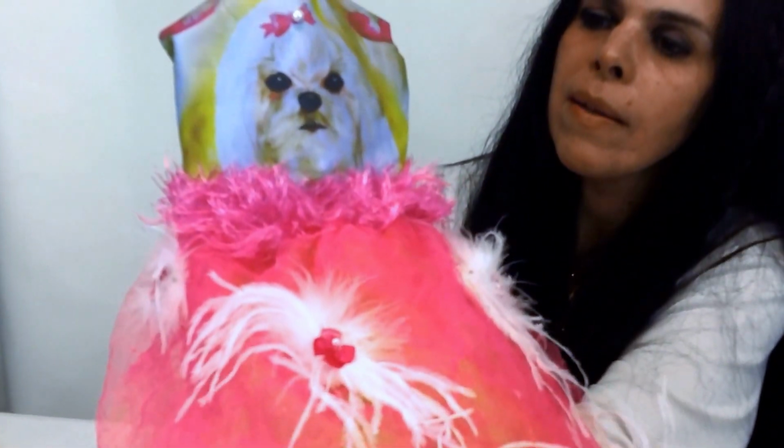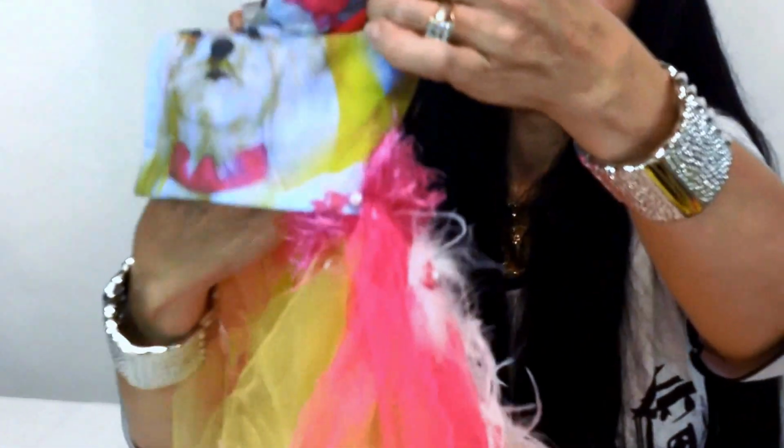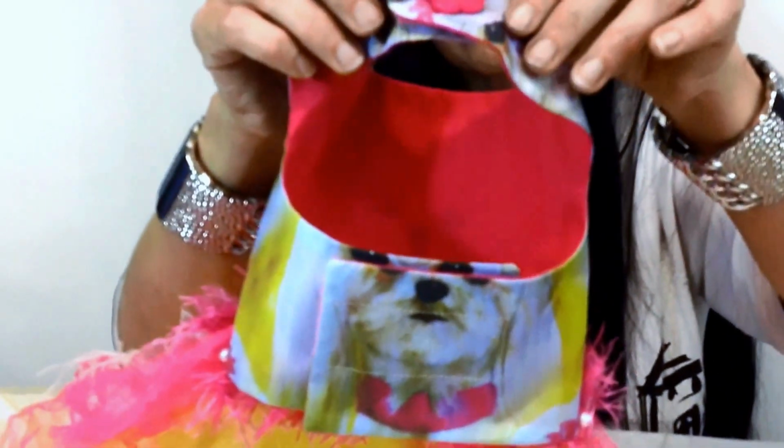Super lightweight dress. I don't see a D-ring on this one. The first one we looked at had a D-ring, but this is a gown, not a walking dress. I'm going to turn it around to show you the inside. And it's also a Velcro snapped neck with a little flower on the neck.